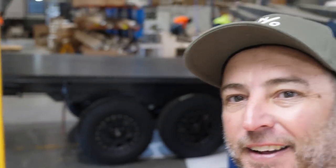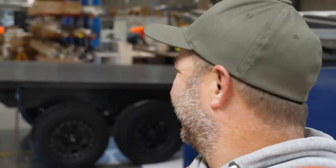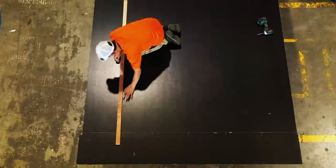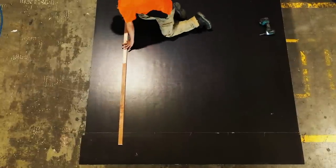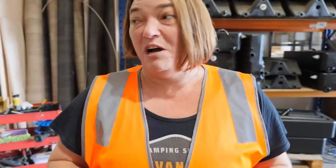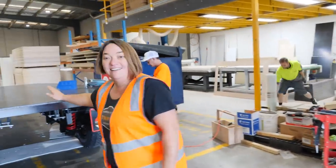Just like that, the last clip I did was 5 minutes. Floor's on. Yeah! I gotta say, they didn't have much time to get that floor on. They literally carried it over, just dropped it on, and it's really hard to believe that this is literally what we're going to be living on.